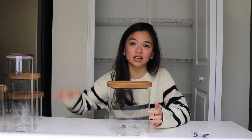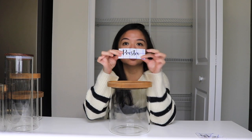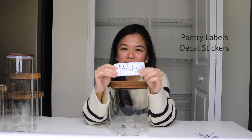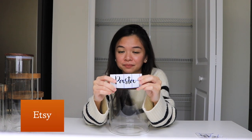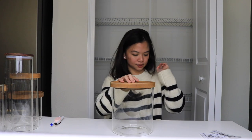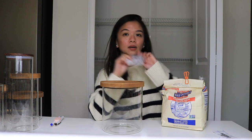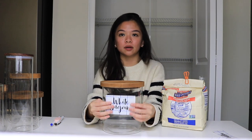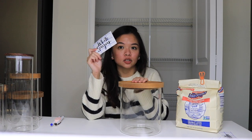Okay, so for the canisters, I'm just gonna show you kung ano yung mga lalagay ko in different sizes para lang may makita kayong samples and kung paano ko lalagay yung labeled stickers. So, itong labeled sticker na to, it's decal sticker na I got these ones from Etsy. I'm gonna start with this canister first. So, lalagay ko dito is maybe sugar first. This one here, gonna put white sugar in here. So first, I'm gonna show you kung paano ko gagamitin tong decal stickers.